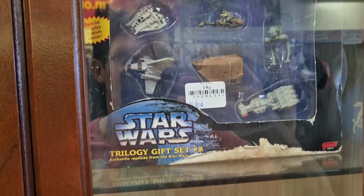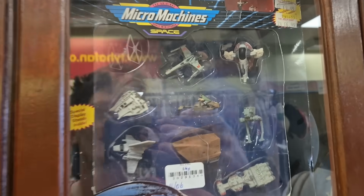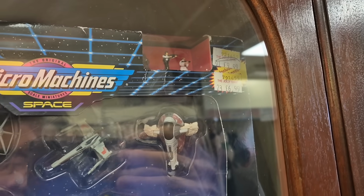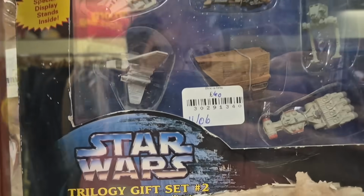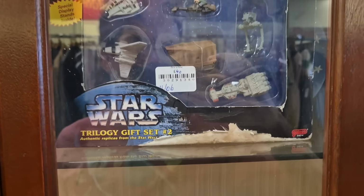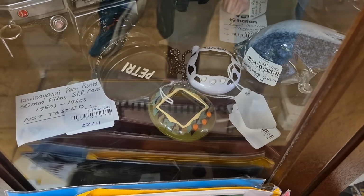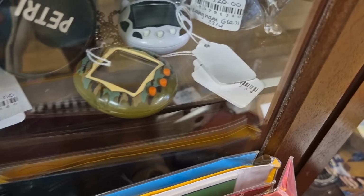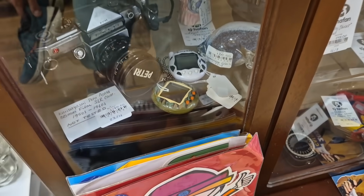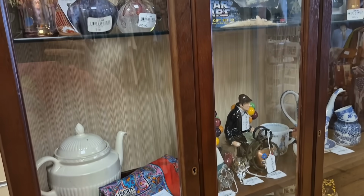Look at this here, look, Star Wars Trilogy gift set. Micro Machines Space. In the shop back in the day, from the Jolly Giant, tenner was used to £7. 40 in here now. And that box is wrecked too. Then have a look down there, look. 2 Tamagotchis. They're not old. I can't see the price, look, the tags are on top of each other. I will ask, but once things get in this glass cabinet, they are not cheap.